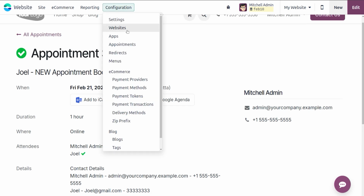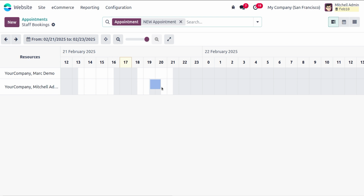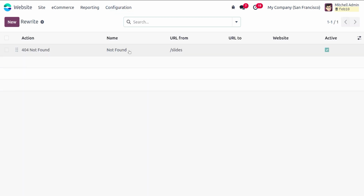Then while clicking on this appointments menu from the configuration, here we can see one meeting is upcoming, and while clicking on this, here we can see the meeting can be viewed from here. Here we can see the booking details can be available from here. So this is how the online appointment is simply handled in the Odoo 18 website. Then let's check the next one, which is redirects.